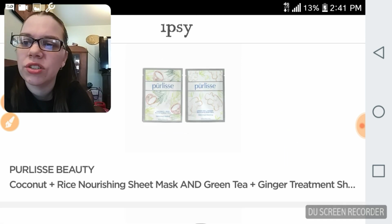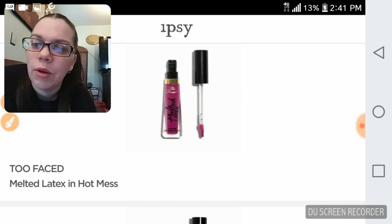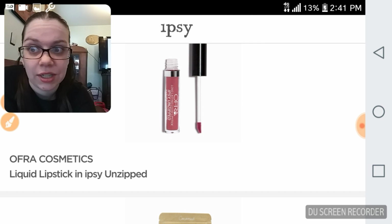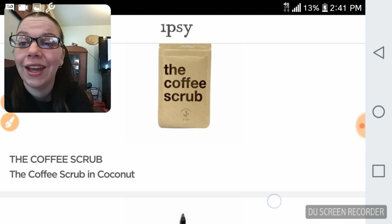PURLISSE Beauty Coconut and Rice Nourishing Sheet Mask and a Green Tea and Ginger Treatment Sheet Mask. At Too Faced, Melted Latex and Hot Mess. OFRA Cosmetics, Liquid Lipstick and Ipsy Unzipped. The Coffee Scrub and Coconut.